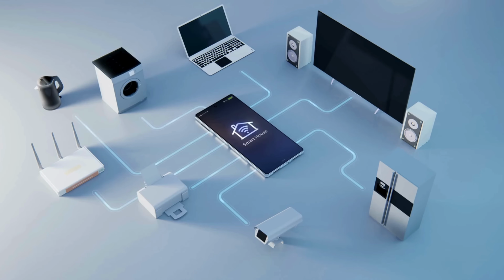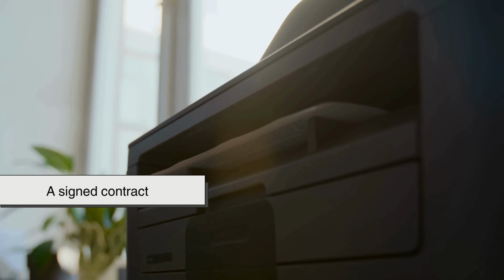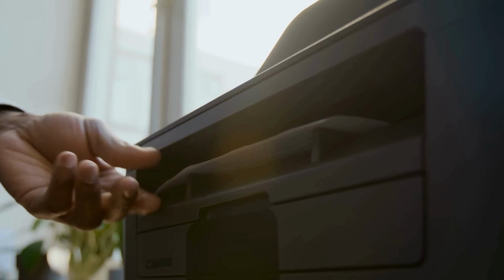With AI-enhanced settings, encrypted connections, and cloud integration, they continue to adapt to our fast-paced digital lives. Even as we reduce our paper use, we still rely on printers to bridge the gap between the virtual and the real. Whether it's a boarding pass, a signed contract, or a piece of art, the printer continues to serve as the final step in turning intention into action.